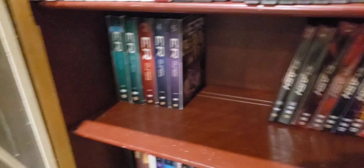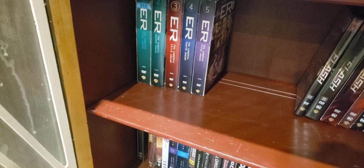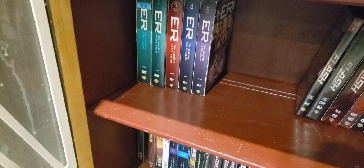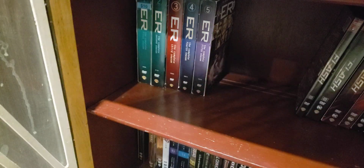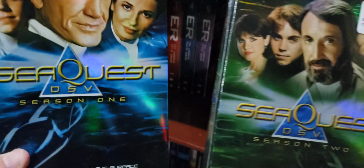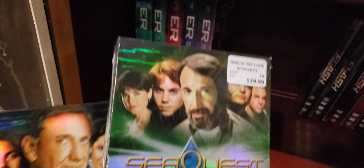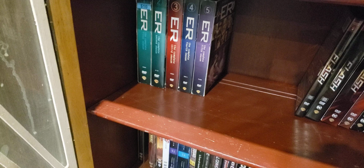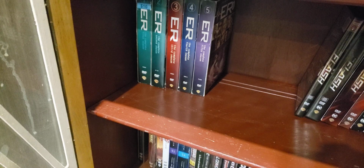First few seasons of ER. I bought them for about $5 each at a flea market and Value Village. First 2 seasons of Seaquest on DVD, because as I said, I couldn't get the Blu-ray to work reliably, so I had to think of something, some kind of workaround. And I will buy them one by one at Value Village or the flea market or something.